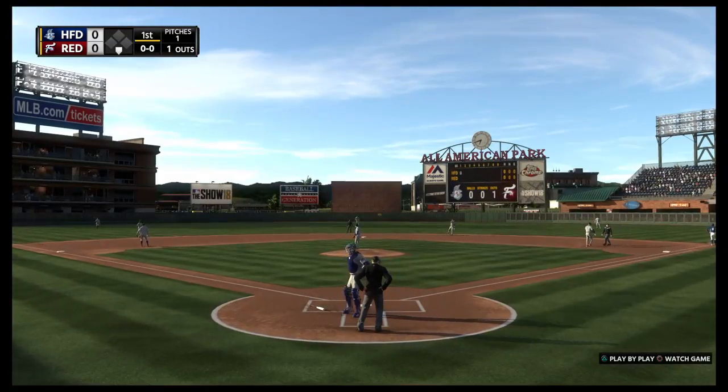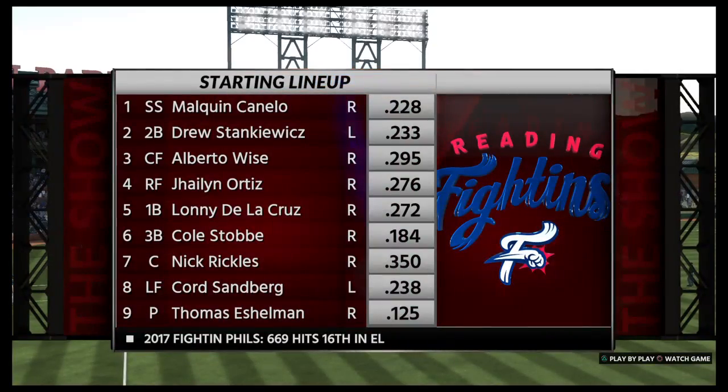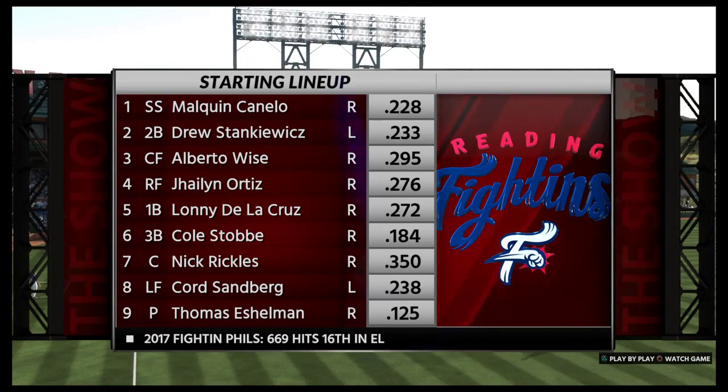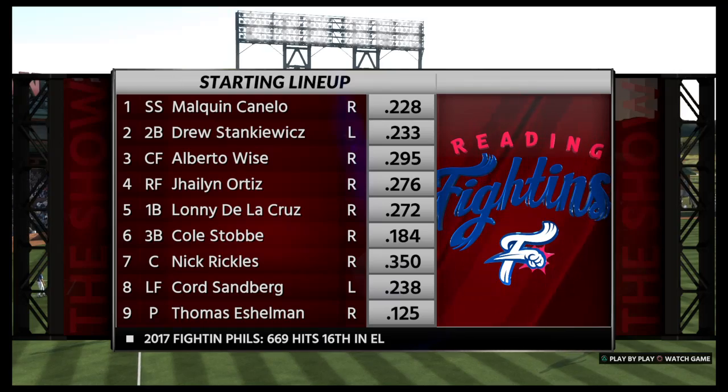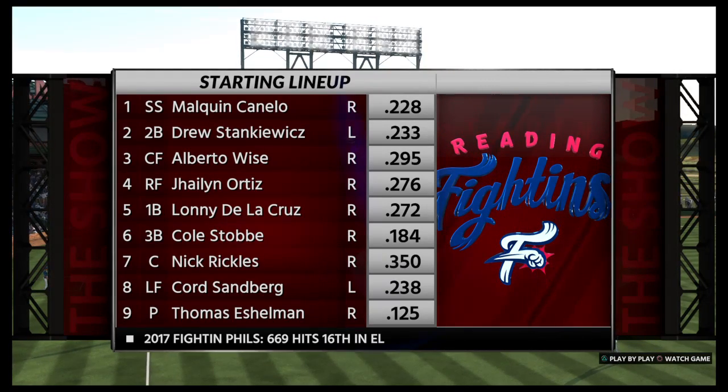With a moment now, let's have a look at the home team starting lineup. D-Row, what's the word on this club as they start the new month? Yeah, Matty, you take a look at this lineup. The one thing that jumps out is the fact that they are last in stolen bases. They are station to station trying to hit the ball out of the ballpark, trying to get in good counts and drive the baseball out of the yard to create their runs.